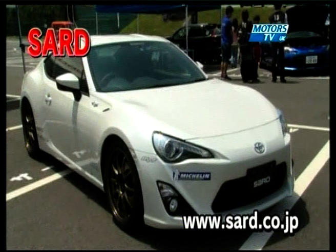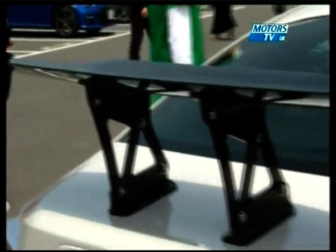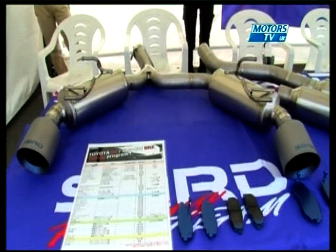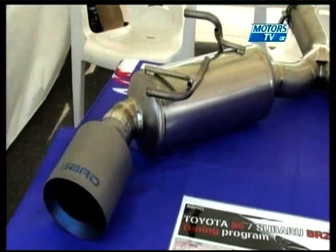Next up is Sard, who are also famous in GT racing. This snazzy rear wing looks like something straight out of the racing circuit and is custom made for the Toyota Hachiroku. This all-titanium muffler emits a dull glow, but you can bet it costs an arm and a leg.